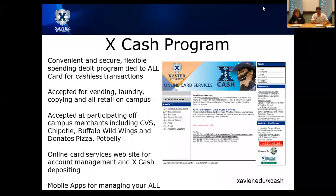The screenshot that you see here is of the online card services website. So you can log into this site with your Xavier credentials and have a full suite of services there available to you. Not only web depositing to your XCash account, but you can also see and manage the account transaction history for the last 6 months in your account. You can see real-time balance information for your XCash, as well as your dining dollars, which is a dining-specific piece that comes with your meal plan. So you can see your balance and account activity there as well.